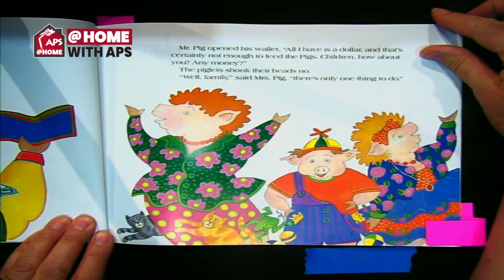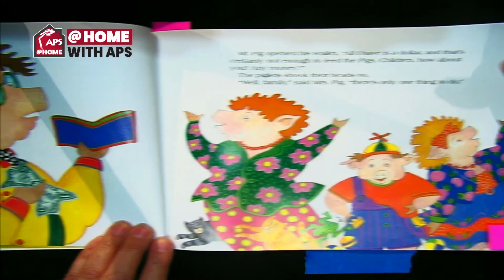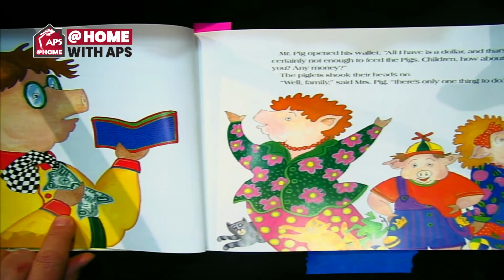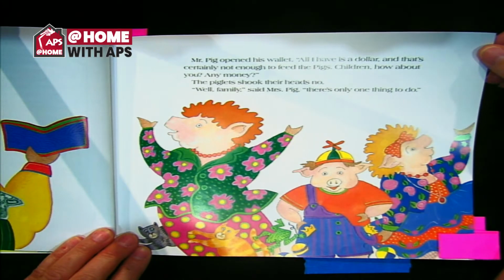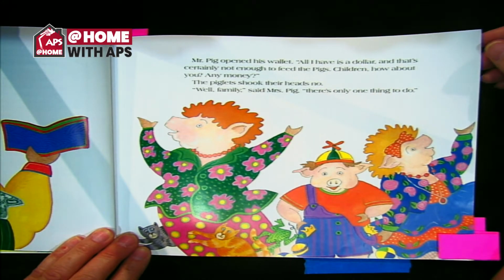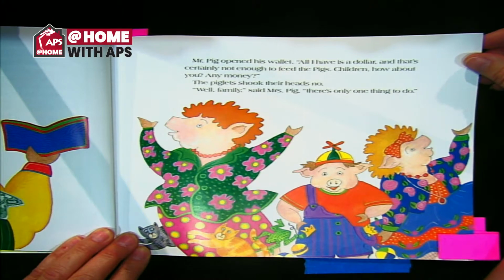Mr. Pig opened his wallet. Let's see what he had. All he had was $1. Do you see that? He has $1. That's it. Sounds like sometimes what I have in my pocket too. "All I have is $1, and that's certainly not enough to feed the pigs. Children, how about you? Do you have any money?" The piglets shook their heads no.